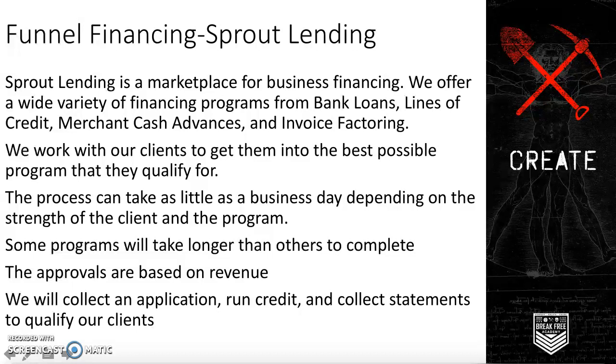Their approvals are all going to be based on revenue. What this means is that, if a client's doing $30,000 a month, he could qualify for anywhere between 20 and 35,000. A client doing $50,000 a month is not going to qualify for 100,000. A client doing, let's say, 15,000 is not going to get 30,000. So that's very important as this moves on and progresses, that you have an idea of what they could qualify for. Typically, it's going to be anywhere between 80 and 110% of their monthly revenue in their business bank account.